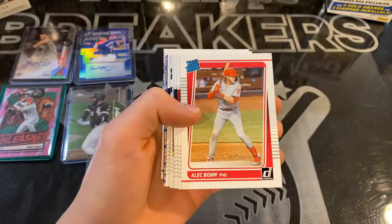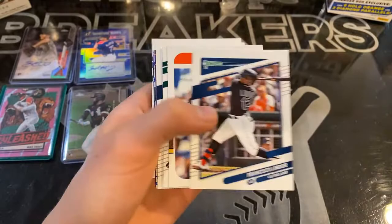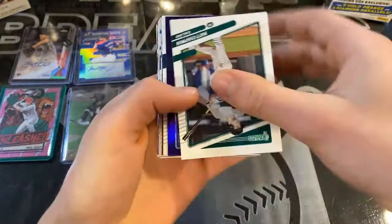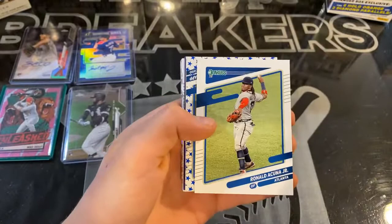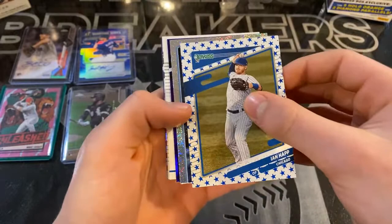Castillo, Keston Hiura, Lindor, Ken Griffey Jr., followed by Matt Chapman, and a Purple Hollow. Yu Darvish for the Chicago Cubs. Jose Altuve, nicknames. Acuna Jr., Diamond Kings. Freddie Freeman. Jose Canseco for the Athletics. Acuna Jr., and a Blue Star parallel of Ian Happ for the Cubs. Followed by a trending Gleyber Torres for the New York Yankees.